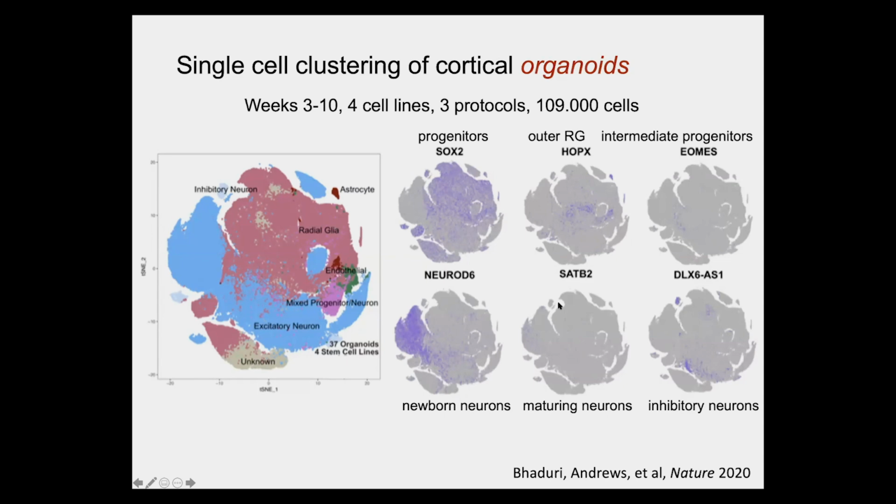And among the differences are the amount of cell types present. So in these organoids, we have quite a number of SOX2 positive progenitors, the radial glia-like cells, much fewer of the HOPX positive outer radial glia, and even fewer of the intermediate progenitors, the TBR2 positive cells. In terms of neurons, we have quite a number of newborn or immature neurons, not so much mature cells, and of course, not that many inhibitory neurons either.